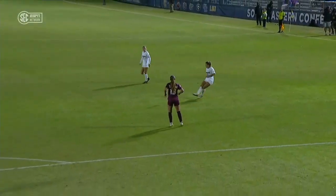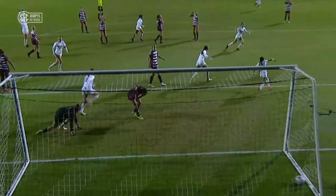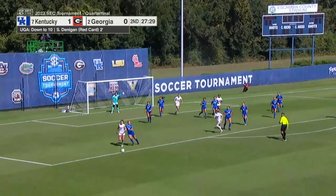Was always going to be their star player. Good ball delivered in here. Texas A&M can't clear their lines. Croy Bethune gets position on her defender and just taps it past. Ripped across. That got out past Odom.